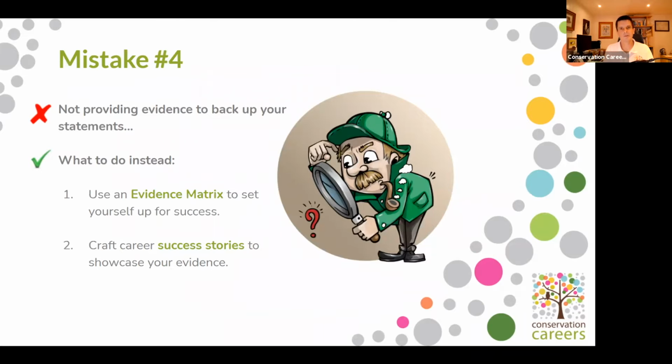So mistake number 4, halfway through the mistakes, is not providing evidence to back up your statements. Okay, this is the person who has considerable fundraising experience but doesn't provide any evidence. Put simply, employers need proof that you can meet their criteria, or show an ability to learn and meet their criteria in the future.